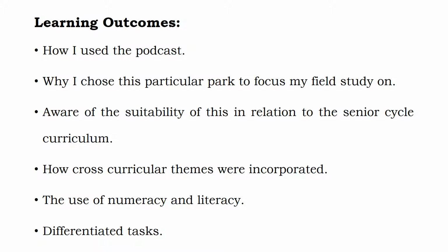Finally, I hope you now understand how I would incorporate ICT into this field study in the form of a podcast, that you understand my rationale for choosing this park to conduct a local field study on, the suitability of this field study for a senior cycle group and where it fits into the history syllabus, how I incorporated the cross-curricular links of geography and CSPE into the day, how numeracy and literacy was used as part of the students' learning, and how differentiated tasks were used to include different types of learners.